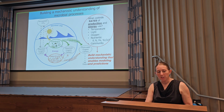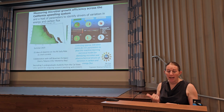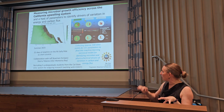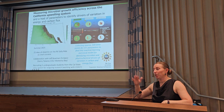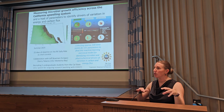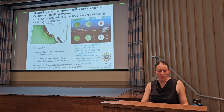So one of the places we're going to do that is that we're going to be going out and measuring microbial growth efficiency, so that's that energy and production rates, in the California upwelling system. We designed this grid sampling that we're going to be doing off the coast of California because it spans a lot of different physicochemical properties. You have upwelling, so we've got cold temperatures and warm temperatures. We have high oxygen and low oxygen, big ranges in nutrients, including ranges in nutrients within the euphotic zone, high nutrient areas and low nutrient areas.